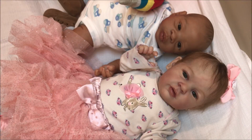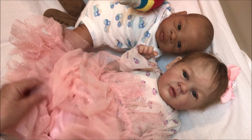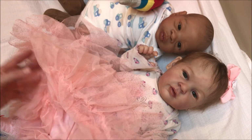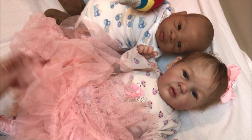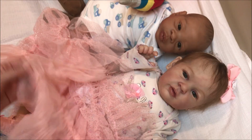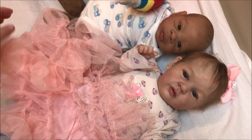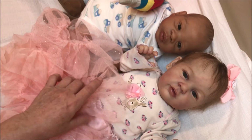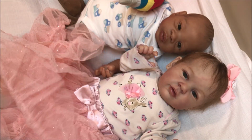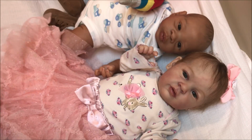But here we have little Mary Ann. And Mary Ann wanted to have the biggest, frilliest tutu I had. Oh, it's just all over the place. It's the frilliest one. It goes on and on and on. As much tutu as you can possibly have and still be a tutu. It's more like a three-three or four-four. Yeah, it's all over the place. It's just a lot of tutu.